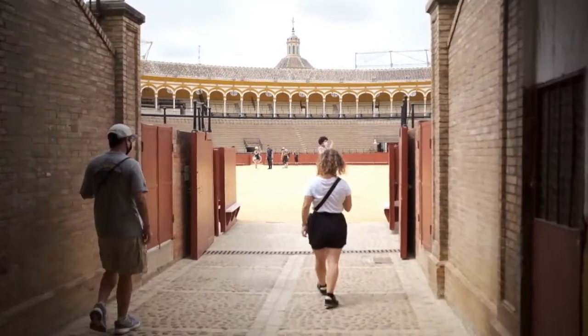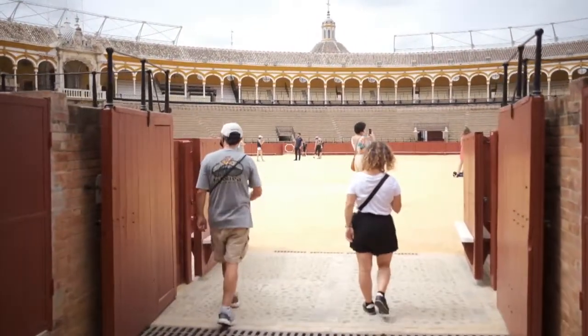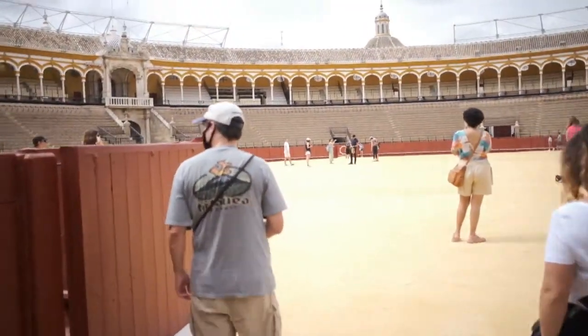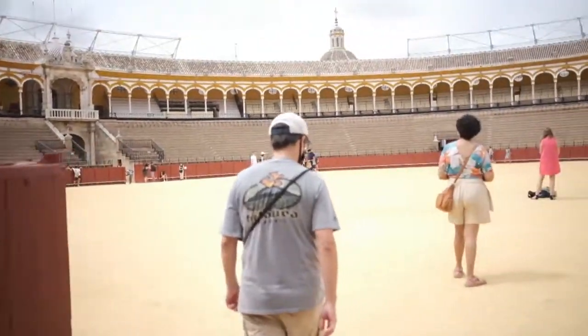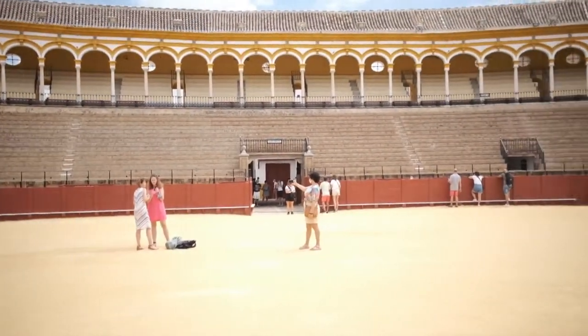Here we are walking into the arena itself. As you can see, people are pretty well spaced out, and I'm going to go to the dead center and do a 360 degree spin so you can see it from all around.